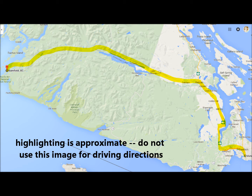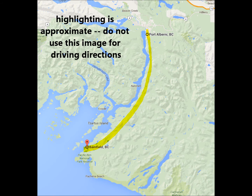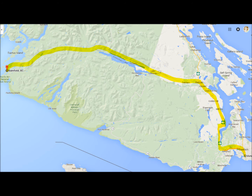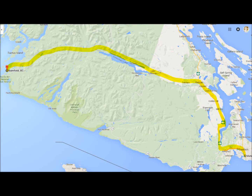But that's a much more confusing way than driving to Port Alberni via Highway 4 and making your way from there. My boyfriend managed to plot the route manually using Google Maps, since Google couldn't find it on its own, but the roads were quite rough on the car and we got lost once. I recommend using the Port Alberni route.